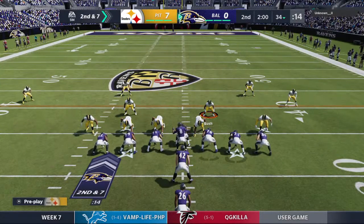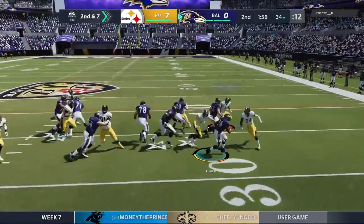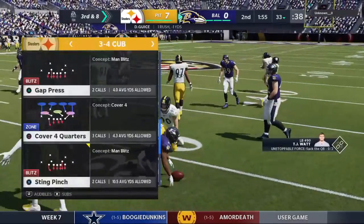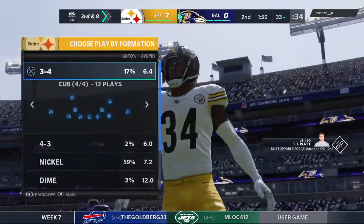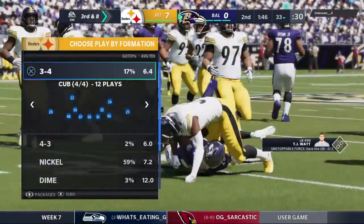Wide, get wide. Now the third-year man from LSU, it's Darius Geis. And he went nowhere. Well, he went backwards, back to the 33. Now they're staring at a 3rd and 8. That last play, backwards a yard. 3rd and 8.